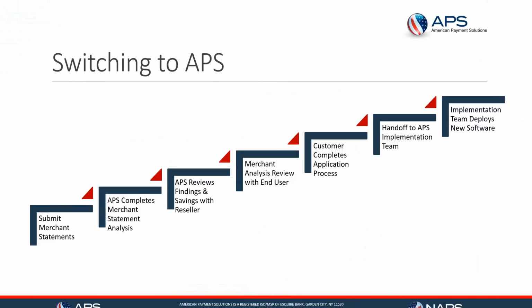Then we'll set up a call with the end user. And then assuming they're pleased with their savings, we'll go ahead and send them the application. They'll complete it, and then we do all the implementation. We onboard them, we work with them to train, to make sure they're comfortable processing their credit cards using APS within Acumatica. And like I mentioned earlier, you are welcome as a partner to be on every single call that we're on, or pick and choose whatever feels the most comfortable to you.